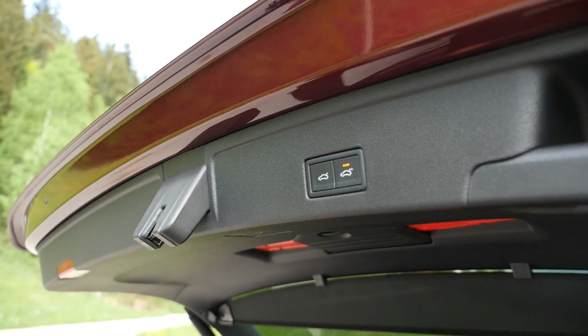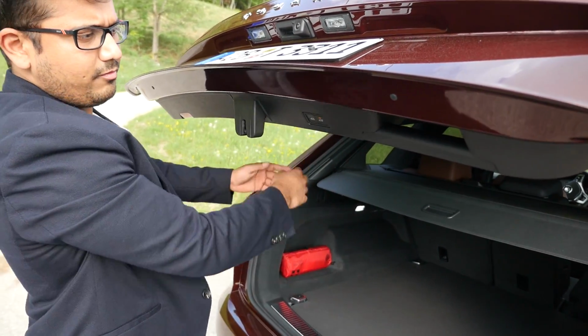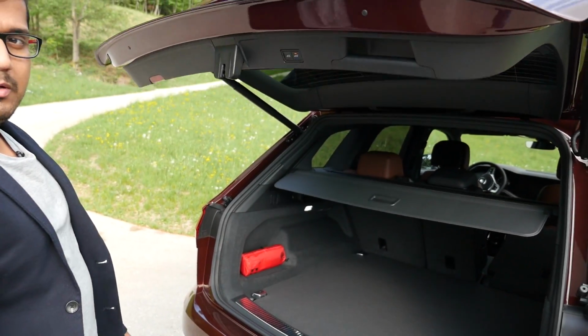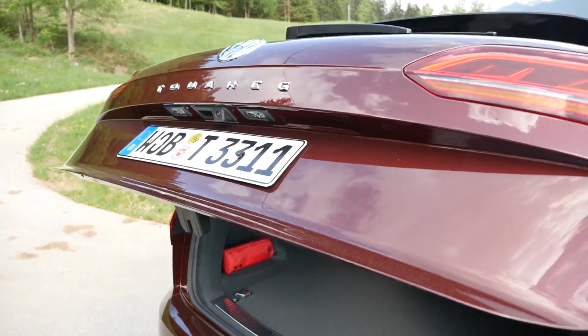Let's do a quick security check on the automatic tailgate. Wow, really impressive, very sensitive. So you don't have to be worried about your children getting pinched by the system. It's pretty safe.